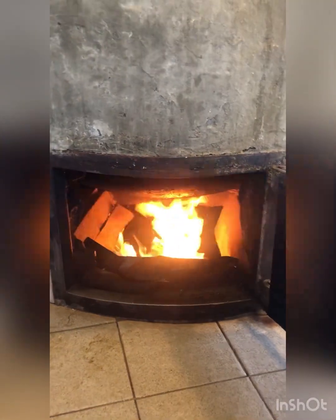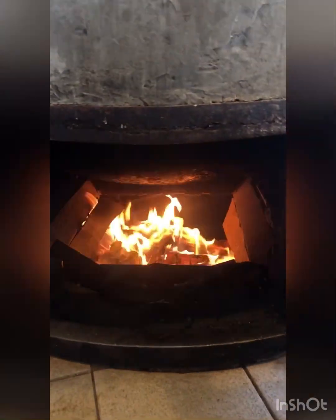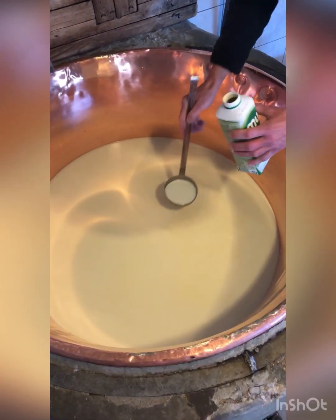Here you can see the fire that is built on one side being moved underneath the vat. And now you can screw it down and it raises up the fire to heat the milk, and then you can move it back out of the way when you're done.